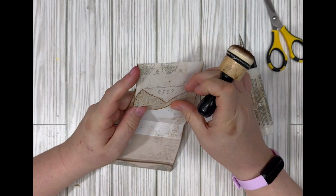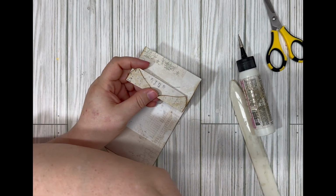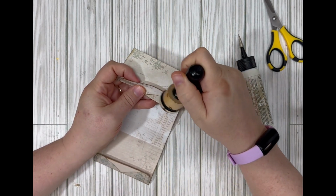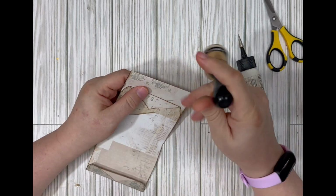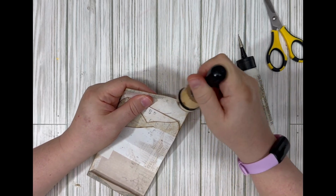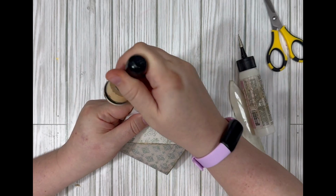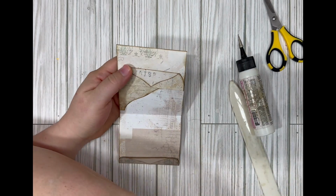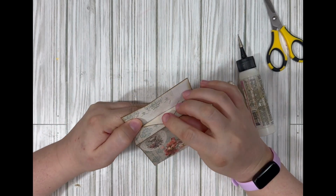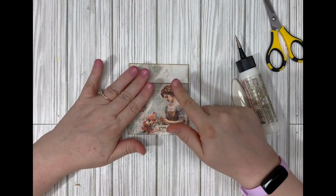And then I've got the edge of this flap. And I've got this folded edge as well. Okay, so that is the basic construction of the notebook, and then we interlock these here now. Okay, so now we need to add the paper.